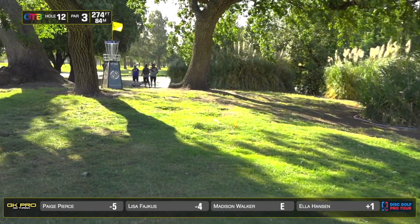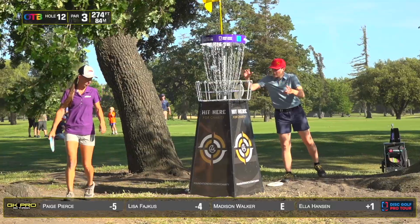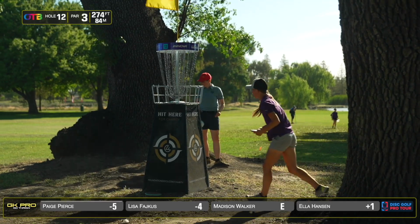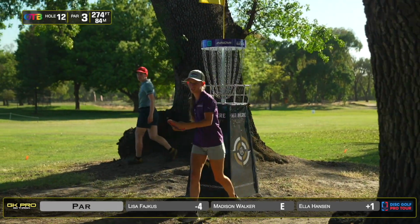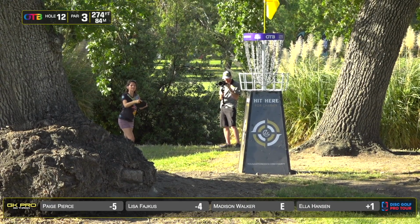Lisa decides to just lay up. Lisa might be scared, or also we could call it smart. Yeah, I think smart is the best. Yeah, definitely. Running it is risky. Paige and Ella are tapping in as I'm looking for my disc briefly. No such luck. So I move to my shot.